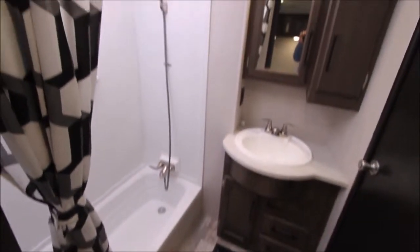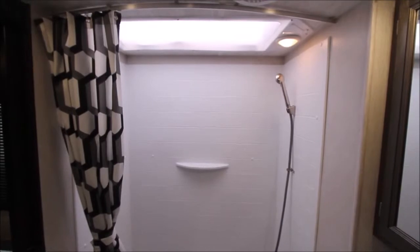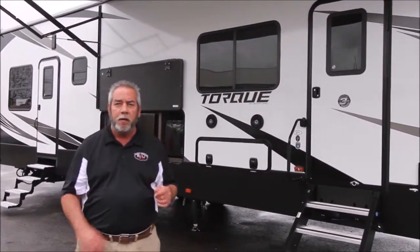Right in front of the bed, you can walk right inside to the bathroom. It's got the tub shower in here. This is a 371. One of the number 1 selling ones that came out this year.